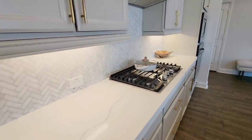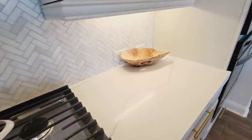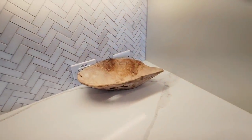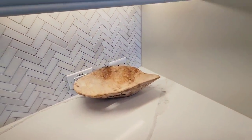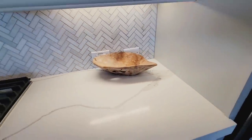And then I also have this pot here that I picked up from TJ Maxx, and I've never used it. It's pretty much for decoration. I do cook, guys, but these are my special pots. I have some teal pots that I use every day.